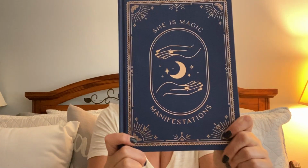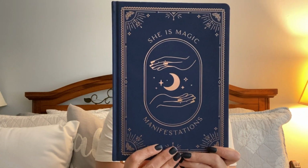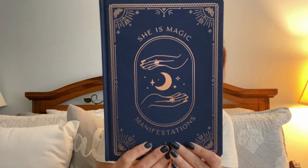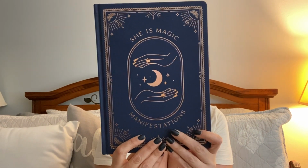I'm trying to think what else. Oh, this is something that I actually got a few weeks ago that I'm definitely excited about. I'm not sure how I'm going to use it yet. I kind of have an idea, but I got this really pretty journal. It's a journal slash calendar sort of slash planner.